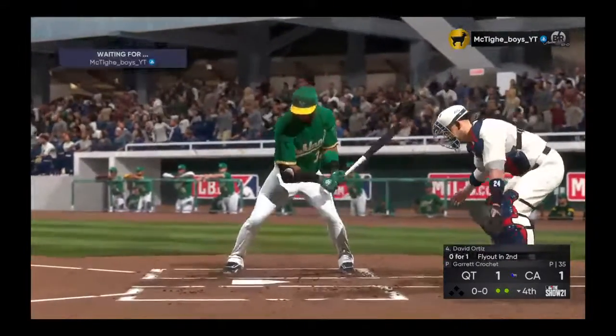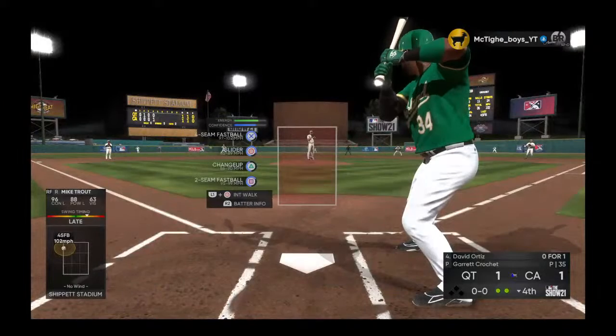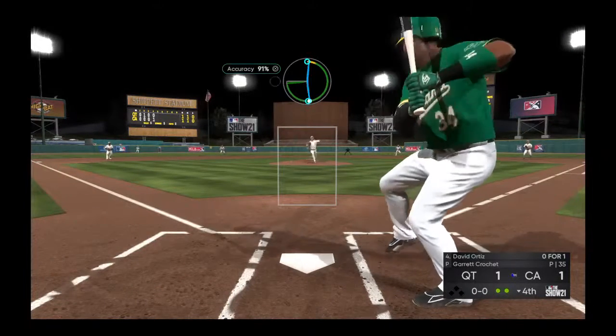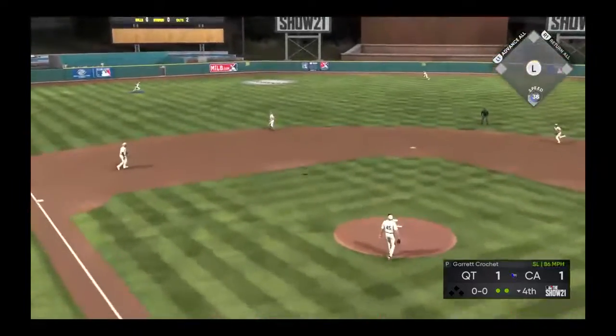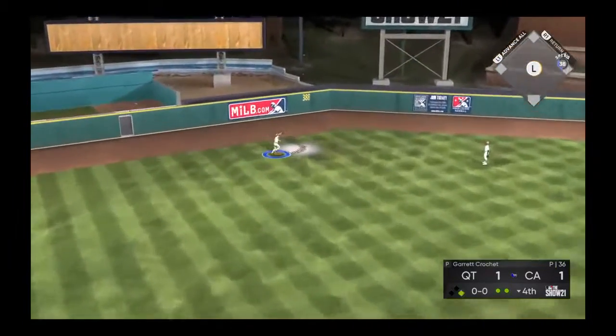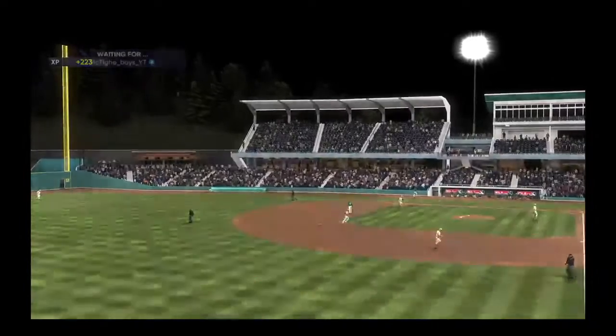Up to the plate now is David Ortiz. He's 0 for 1 thus far. Here's the first pitch. This is hit high in the air out toward left center. Junior's in pursuit. He gets there to make the play, and that ends the inning.